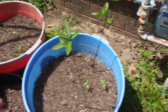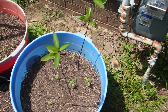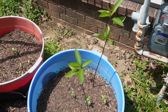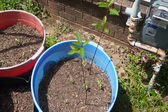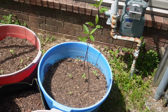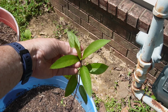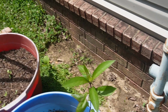In this tub, I've got these Mexican petunias. I had those in the water feature last year, and they just got kind of crazy and big and out of hand. These got really leggy, but they did make it through the winter in pots, so I thought I'm going to give those a chance to come back. They actually look very healthy. There is some new leaf development here, and they're starting to grow.